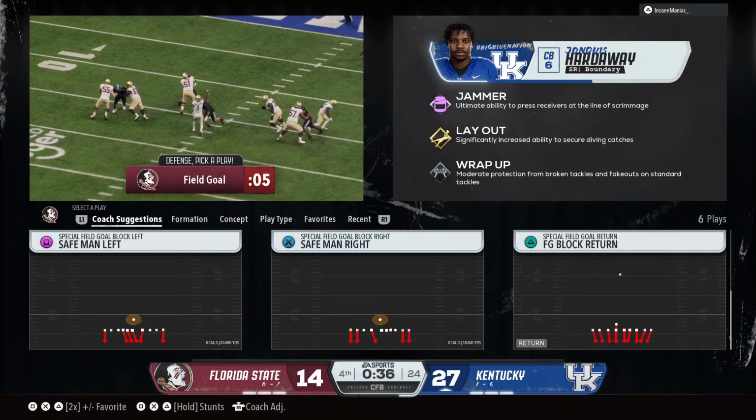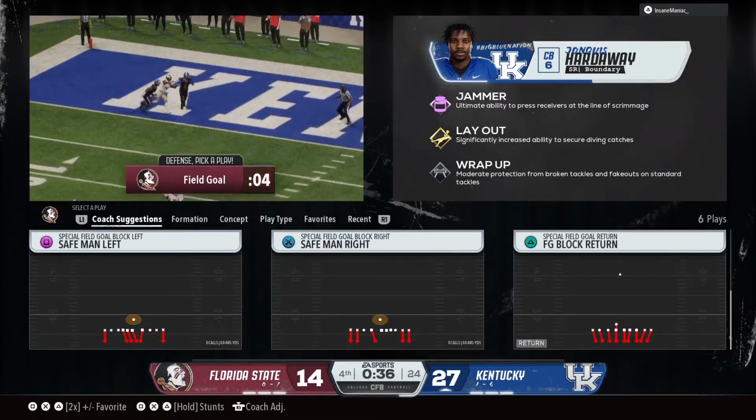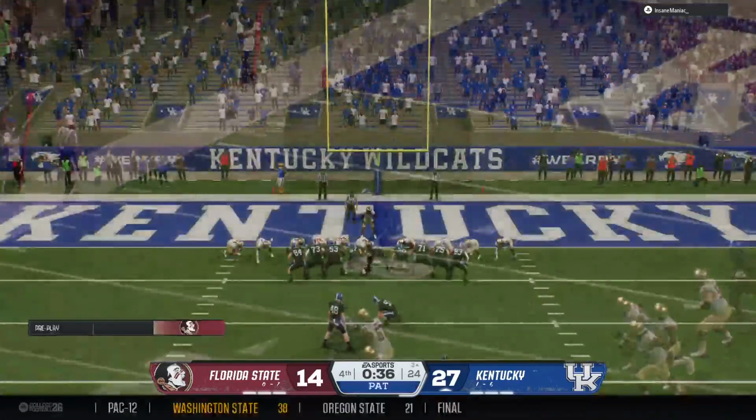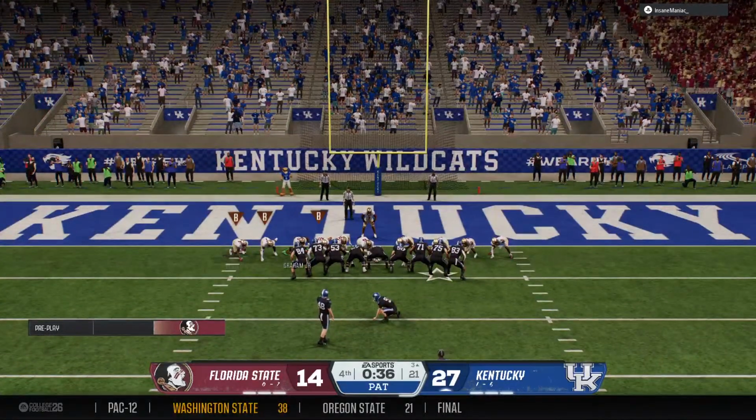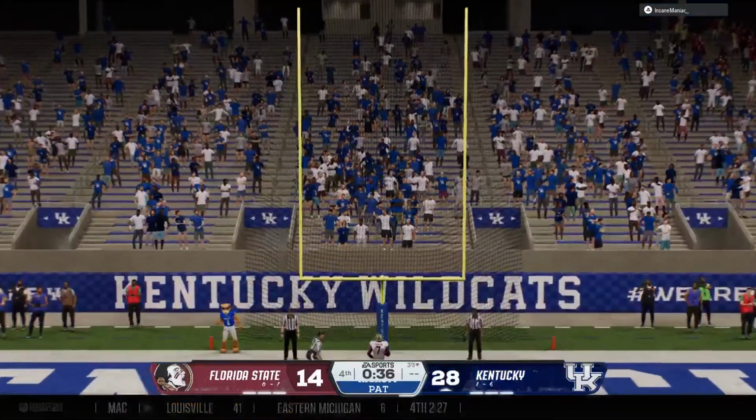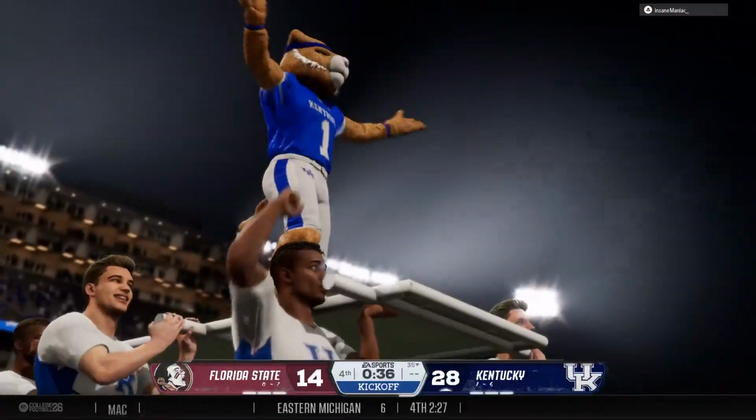Man, what a play by this defense. You're trying to get the ball back to your offense, trying to salt this game away and get the win. Not only do you create the turnover, you get the touchdown. Now you take a 2-score lead late in this ball game. This defense just stepped up in a big moment.